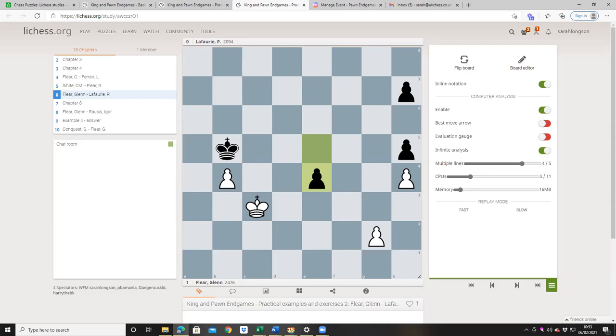Interesting. People are saying king d4, obviously. Okay, well perhaps we should go through it now and see what happens. King d4 is a reasonable move. It's perhaps not the only move. I think g3 is a reasonable move as well. Yeah, g3 is good as well.